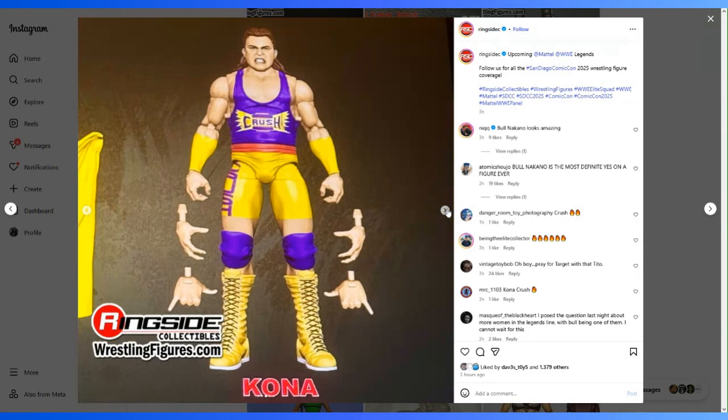Let me see. They have a Bull Nakano figure. I don't know why it didn't show up. We have Kona Crush. He looks really good. And he's all set to go. Of course, I need my evil Kona Crush to hang out with Yokozuna. Battle Macho Man. We have WrestleMania 10 Savage. Now we can finally get the Crush to fight him.